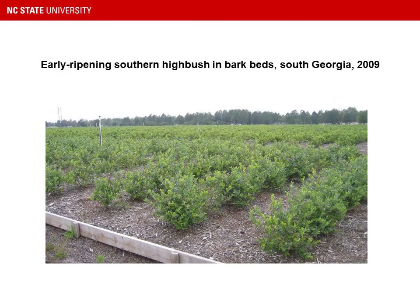Where soils are entirely unsuitable for blueberries, it's possible to grow them in bark beds. This was an interesting planting I saw in 2009 in South Georgia. Early ripening southern highbush growing in pine bark. The beds are just pine bark piled on top of the ground on a mounded base, and if you can keep the bark wet, they'll grow in it and do quite well.